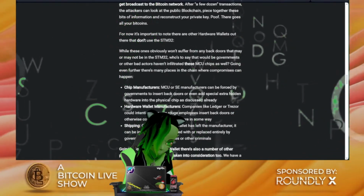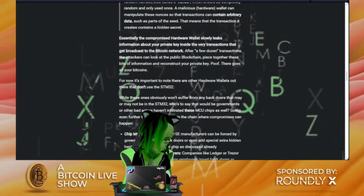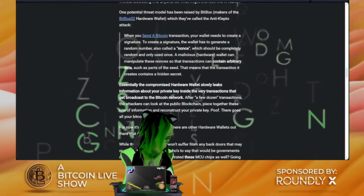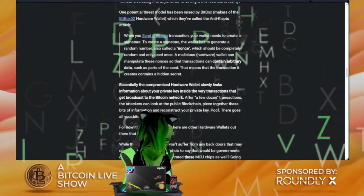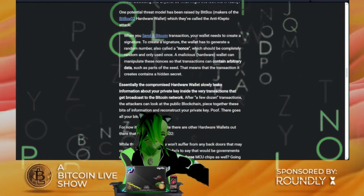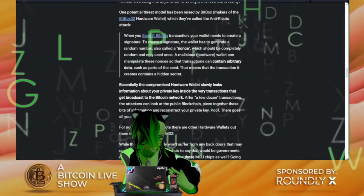So you can see, it doesn't take much to create a way to make these hardware wallets actually work against you. You simply have to have the wrong chip or the wrong coding inside of it to do the wrong thing, because you didn't get big enough chips, because those don't exist for what you need.